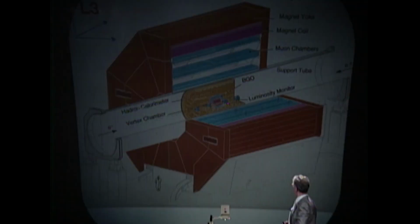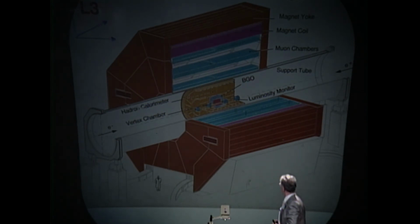L3 surrounds the intersection region with a vertex chamber and a huge facet eye of 12,000 crystals of BGO to detect photons and electrons. Hadrons go into the 400 tons of uranium calorimeter, and muons will penetrate everything and be bent under the influence of the 0.5 Tesla field and registered and analyzed in these drift chambers.